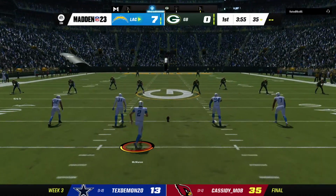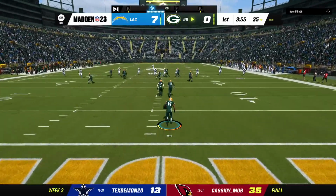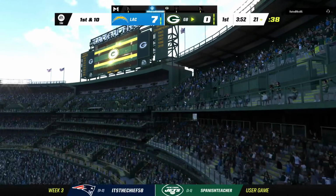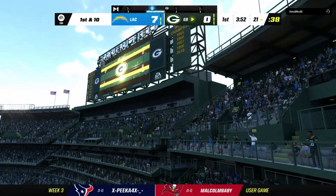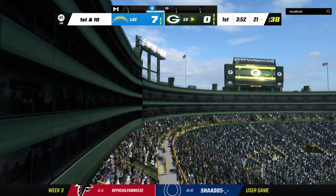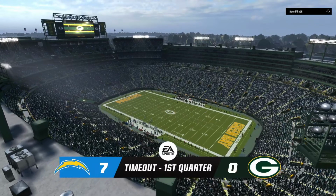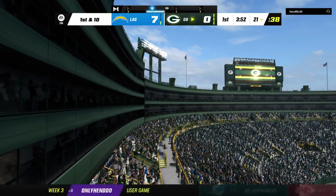After the touchdown, here's McManus now to kick it away. Taken at the goal line. And taken down just past the 20 at about the 21-yard line. And now the Chargers are going to signal for another timeout. And that's their second timeout here in this first quarter. They're down to 1 remaining.